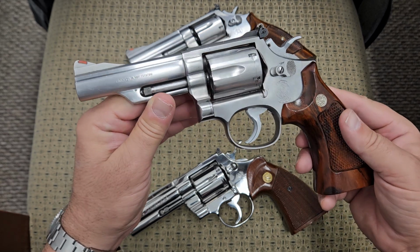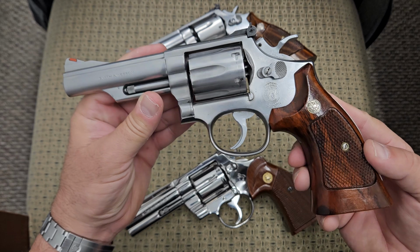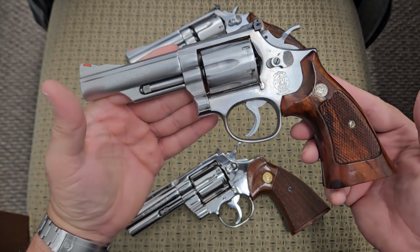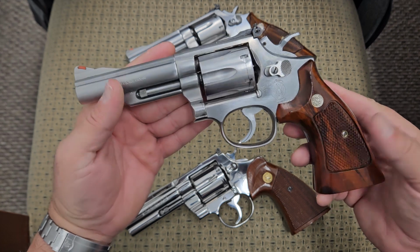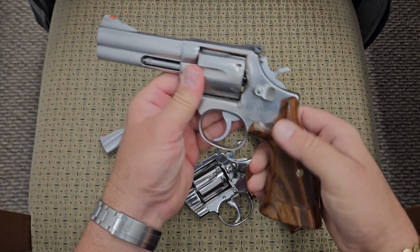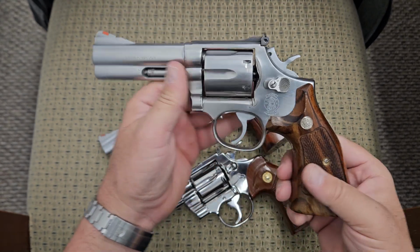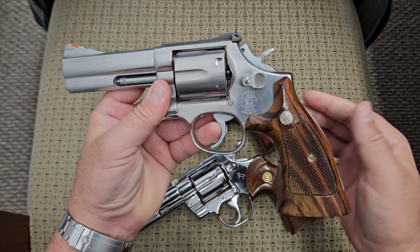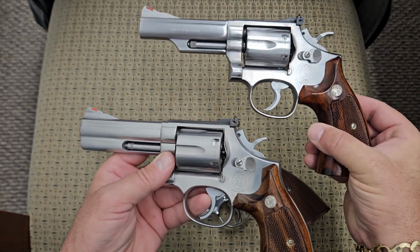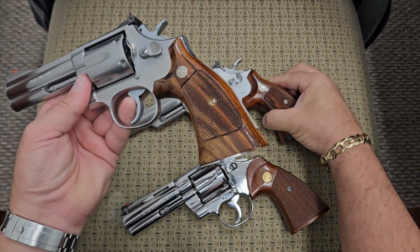So I've personally never experienced that, but I can tell you one thing about this. This has seemed to be such a recognized issue that in 1980, Smith and Wesson came out with this gun right here, and it's the L frame. This is an L frame. This is a step up from the K frame here. It's not quite as big as the N frame, but it is a little bit of a step up from this little K frame here.